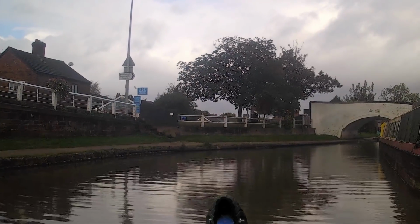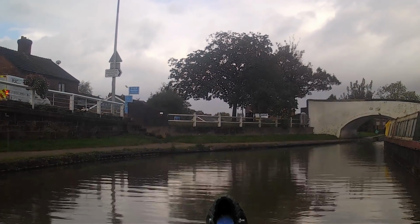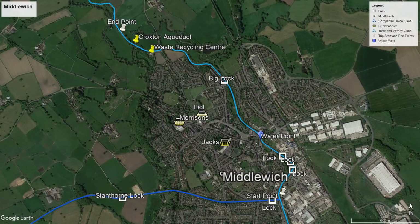So that's the boat turned. Let's have a quick look at the map whilst we've got a chance. We're at the bottom of the map near the light blue line, the start point there, and then we're going to go through 3 locks all close together, and then a little bit further through the town we come to Big Lock, which is a wide lock, and then after that we'll go over the Croxton Aqueduct and then more up to the end point at the top left.